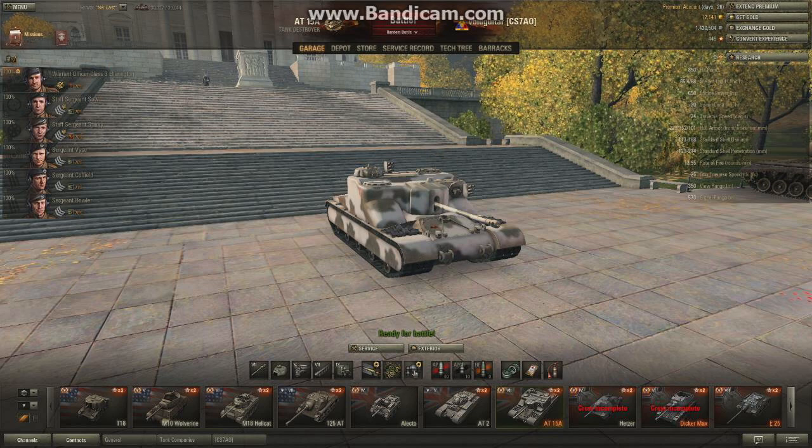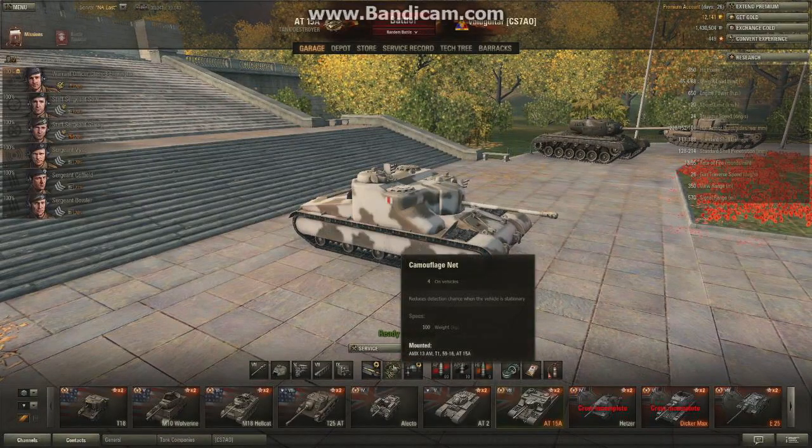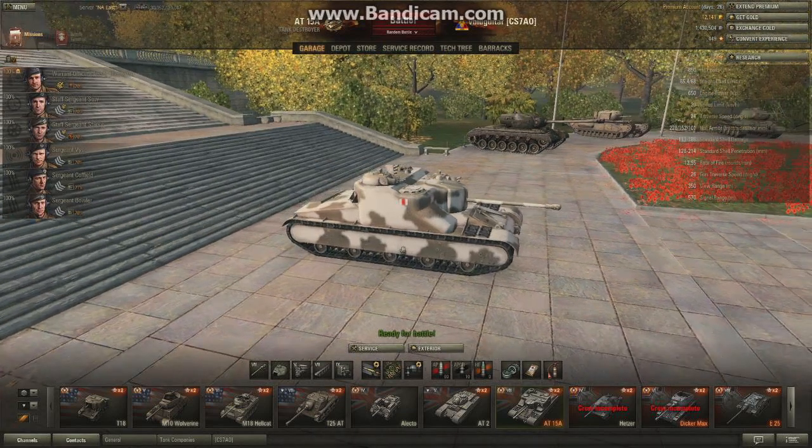I run the gun laying drive because obviously a tank destroyer is all about the gun, right? Gun laying drive, gun rammer, and camo. And if you watch my other review, I was running it with the binocs, and I kept getting spotted. So when I switched over to the camo, that actually did a lot better for me, just having camouflage. And I wouldn't get spotted as often, so it helps you survive longer.